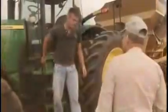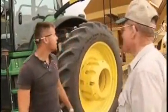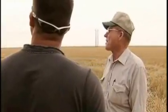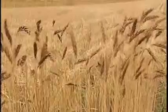Well, what do you think? We're going to be able to keep cutting today? Maybe another hour, 30, yeah. Maybe 45 minutes to an hour. Tom Stevens and his grandson Sterling keep their eyes on the sky. When you're bringing in 3,000 acres of wheat, the weather can determine if you have a successful crop or a total loss for the season.